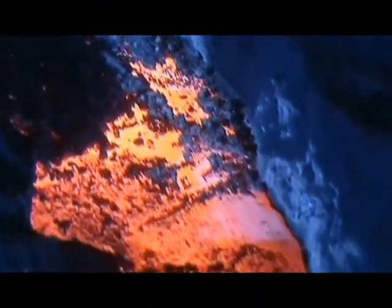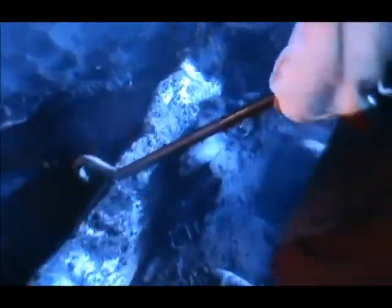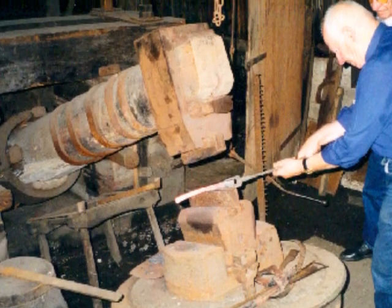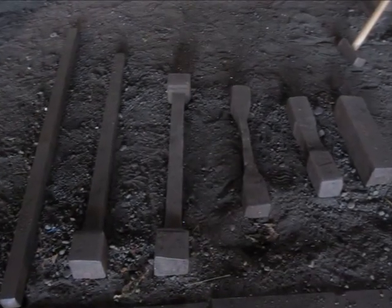The iron bars were dragged to the forge by oxen, and here they were transformed from cast iron into a workable wrought iron. This process involved using a 500-pound hammer and forging the iron into bars. These bars, or merchant bars as they were called, were the major product of the Saugus Iron Works.